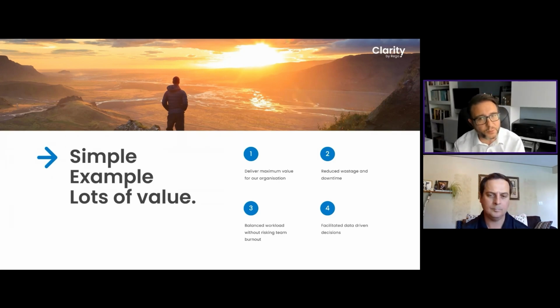Again, improving the productivity of the team, do more with less. By having visibility of our pipeline, we're able to spread that work evenly across the team. So this prevents that overburdening of team members, reduces stress, makes sure that the team stays motivated. And then the last point is we've facilitated some of those data-driven decisions. So having clear visibility into resource workloads allows us to make those smarter data-driven decisions.